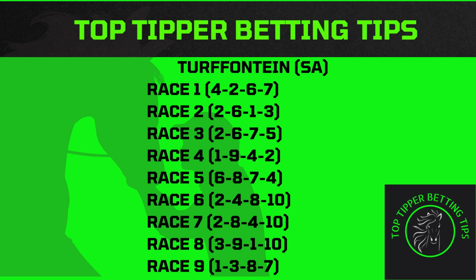For second, I've gone for the first timer from the Mark de Kock yard. This is No Place Like Home. Craig Zackey gets a ride here, drawn a little wide at 6. Watch this one go down. I like the way this is bred, and I certainly think that this son of Master of Fate can go really close.